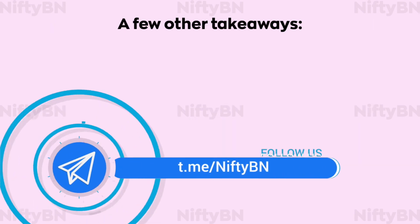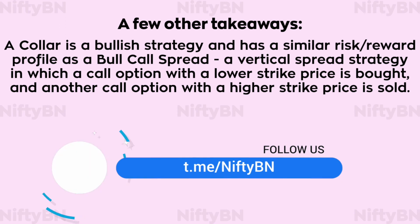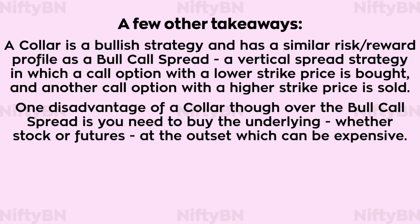Let's look at a few other takeaways. A collar is a bullish strategy and has a similar risk-reward profile as a bull call spread, a vertical spread strategy in which a call option with a lower strike price is bought and another call option with a higher strike price is sold. One disadvantage of a collar though over the bull call spread is you need to buy the underlying, whether stock or futures, at the outset, which can be expensive. We'll talk more about the spread strategies in a future video.